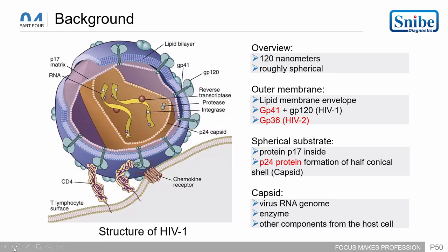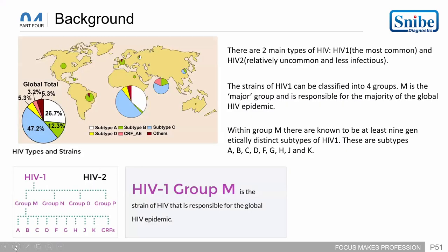If we talk about the structure, HIV is an RNA-based virus. Type 1 has a lipid bilayer envelope, about 124 nanometers and roughly spherical in shape. Its outer lipid membrane envelope contains GP41 and GP120, and HIV type 2 contains GP36. They have spherical substrate proteins P17 and P24 forming half-conical shell capsids, and then they have the viral RNA genome, enzymes, and other components from the host cells. So this is the background of the structure of the HIV virus.